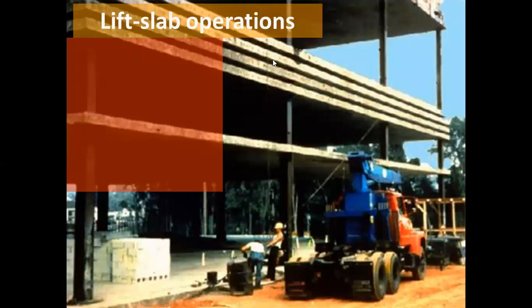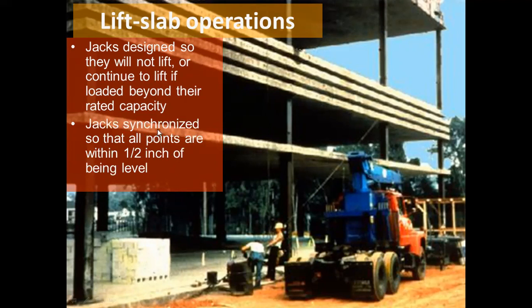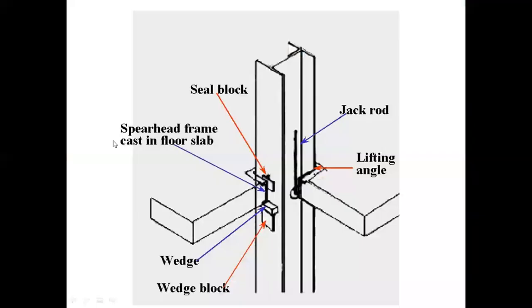So look at the lift slab operations. Rigging and lifting is one of the critical activities at the construction site. So make sure the jacks are designed so they will not lift or continue to lift if loaded beyond their rated capacity. Jacks synchronized so that all points are within 1/2 inch of being level. Look at the example.